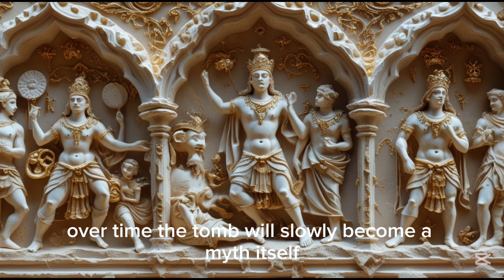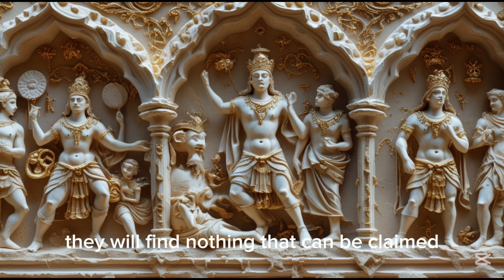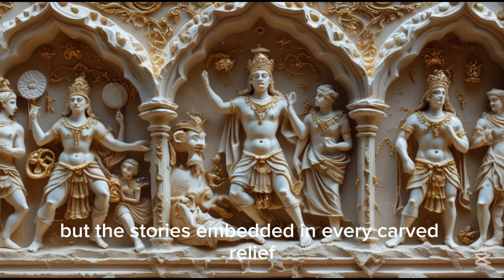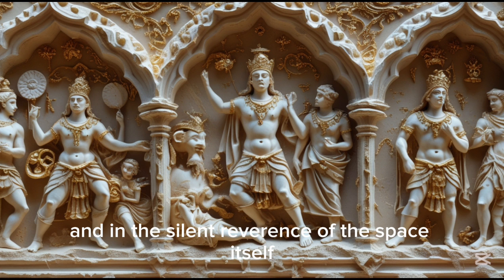Over time, the tomb will slowly become a myth itself. Generations of wanderers, adventurers, and explorers will seek it out, drawn by the mystery of what lies inside. Yet, much like the workers themselves, they will find nothing that can be claimed as personal treasure. The true riches of this tomb are not gold, not jewels, but the stories embedded in every carved relief, in every chiseled stone, and in the silent reverence of the space itself.